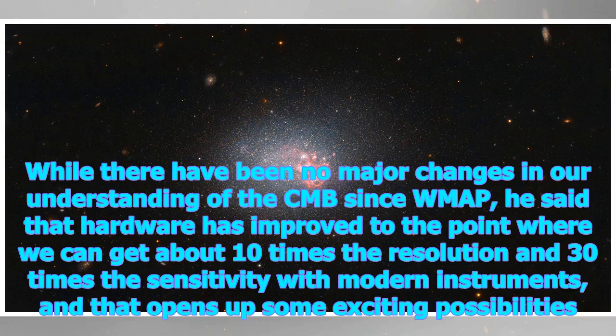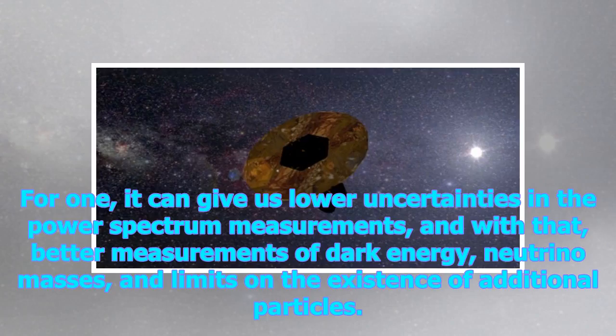While there have been no major changes in our understanding of the CMB since WMAP, he said that hardware has improved to the point where we can get about 10 times the resolution and 30 times the sensitivity with modern instruments, and that opens up some exciting possibilities. For one, it can give us lower uncertainties in the power spectrum measurement, and with that, better measurements of dark energy, neutrino masses, and limits on the existence of additional particles.